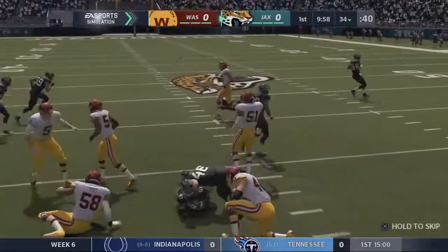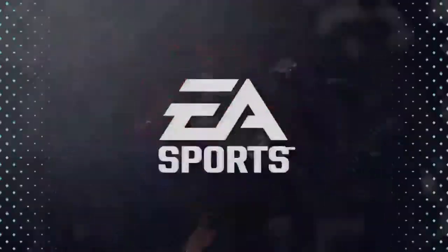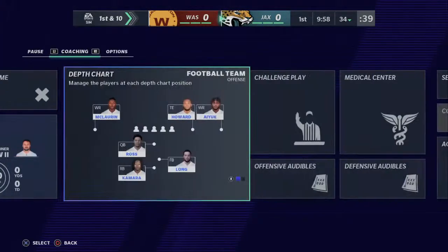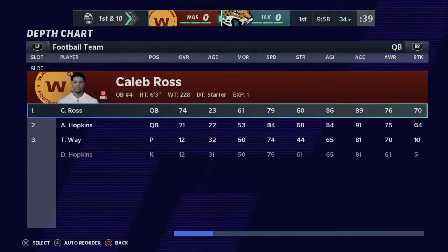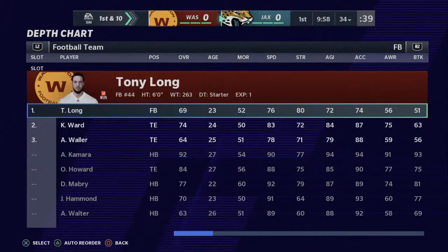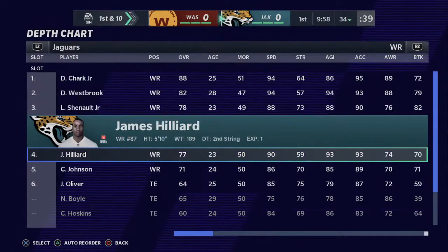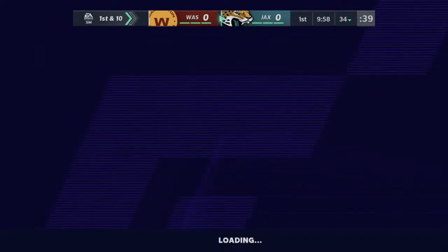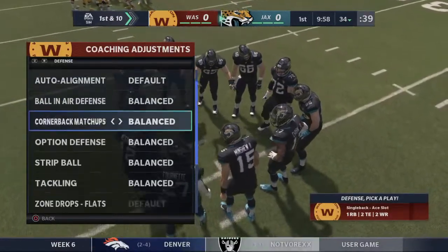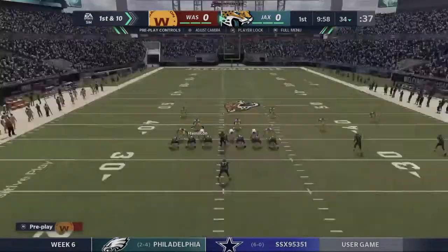Now a crease here as he's past the 30. And the Jacksonville Jaguars at their own 34-yard line. From the 34 now, here's 1st and 10.